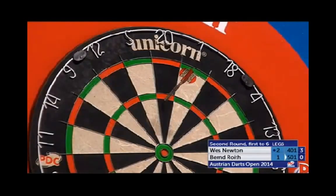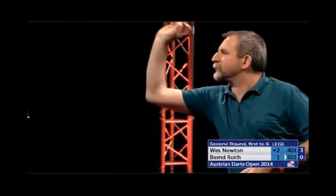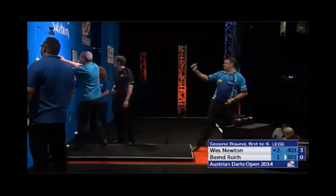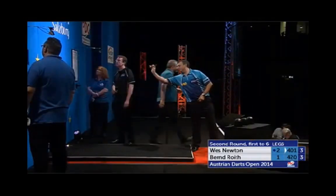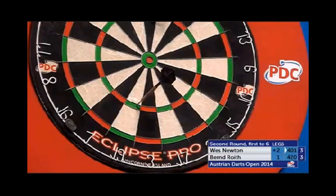He did make one appearance in the World Championships back in 2011, where he played Dennis Priestley. And Dennis the Menace did win that game. Bernd then went on to tour school in 2012 and earned his tour card.